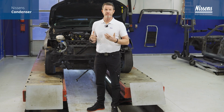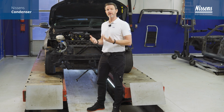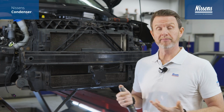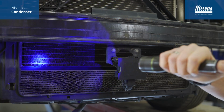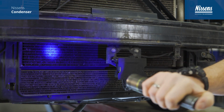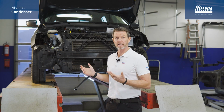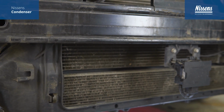The condenser is a very fragile component. Due to the fact that it's in the front of the vehicle, it's very easy to create accelerated wear and tear. Simply because of the water and salt on roads during the wintertime, we can actually see that it's slowly deteriorating, typically at the bottom of the condenser. Even if the condenser looks fine on the outside, it might be that internally there's not enough flow to make the gas to liquid.